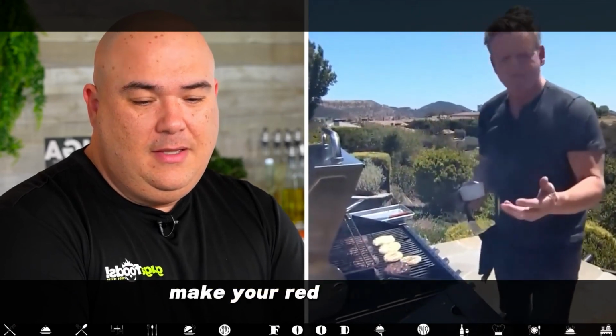Make a red wine butter, a chipotle butter. This is the basic, yes, amazing recipe for a great burger.